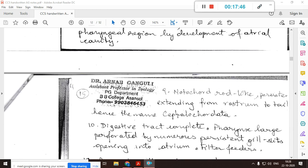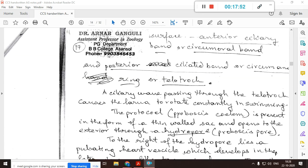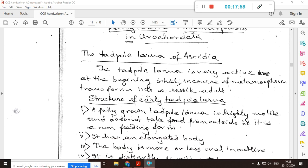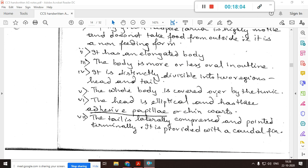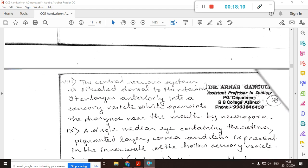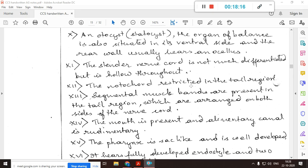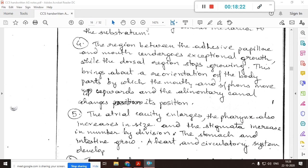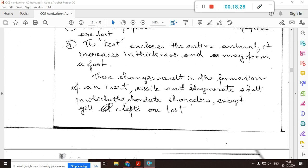And now I will go to the retrogressive metamorphosis. It's in this particular note itself. Here, initially you have the structure of the early tadpole larva, how it looks. The adhesive papillae are present in the head. Adhesive papillae are required to attach to the substratum. The organ of balance, or the statocyst, is present. And you have the retrogressive metamorphosis events present over here.